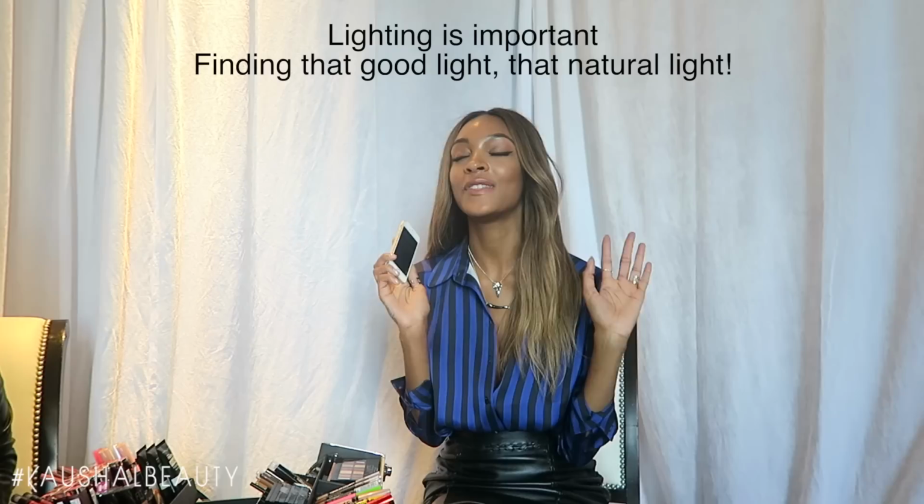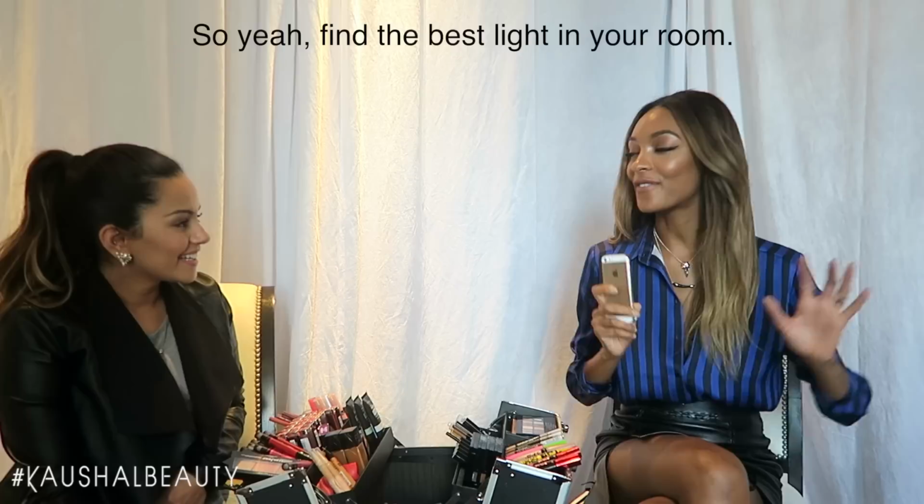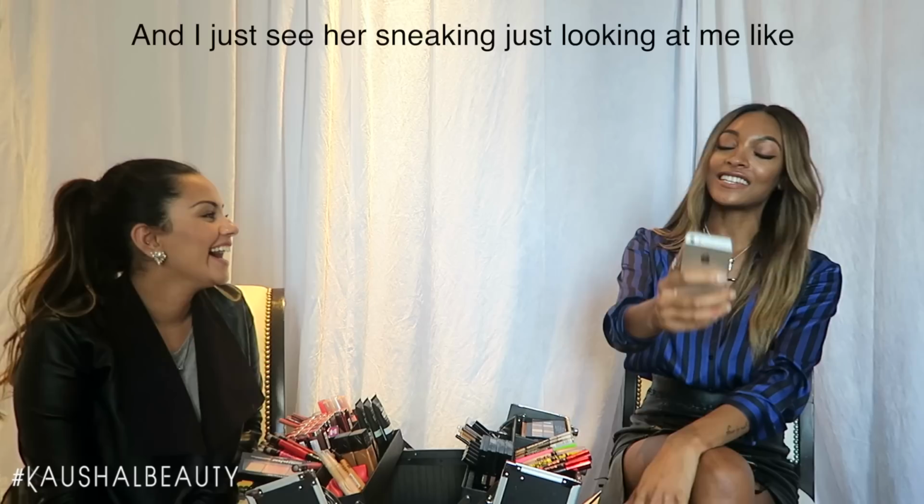Lighting is important, finding that good, natural light. Even when I'm walking the street, if the sun is hitting me, I feel like I just have to take that picture. Or if I'm in the car, okay, that's good. So find the best light in the room. In my house in London, it's by the patio, so my mum will know when I'm taking a selfie. I'm quiet in the living room by the patio, and I see her sneaking and looking at me.